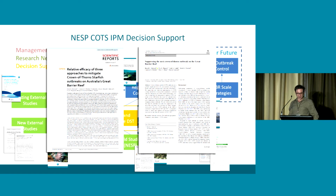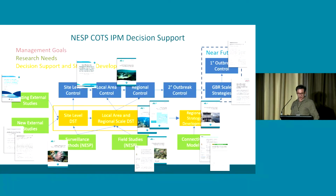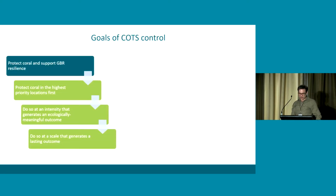So a pretty impressive body of work from a wide range of NESP researchers, and what I want to highlight now is how it all comes together to inform the decision support specifically that is driving impact for COTS control on the GBR. So let's start with the goal that we're working towards. The goal of COTS control is to protect coral and support the resilience of the GBR.